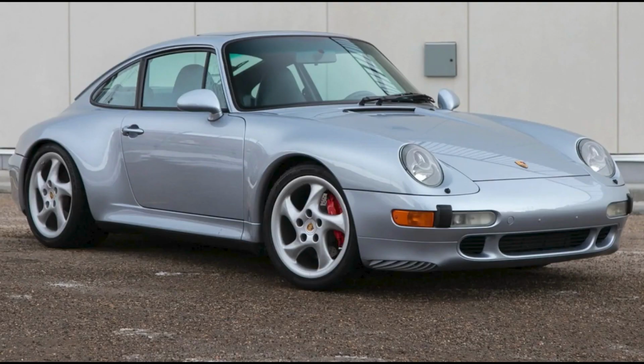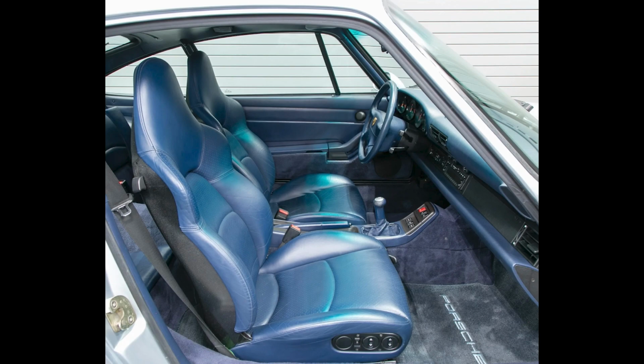A Polar Silver 1996 911 C4S with 123,000 kilometers, located in Canada, sold for $105,000. Now that's an interior color. This was a good price on a good car. The location definitely impacted the price.